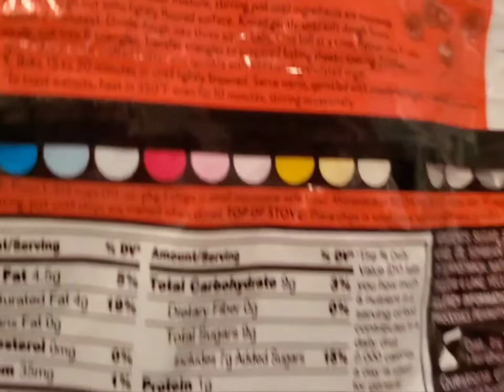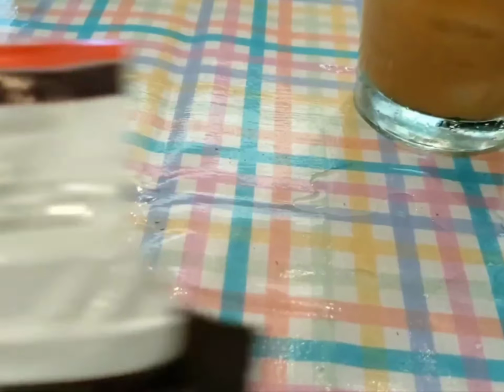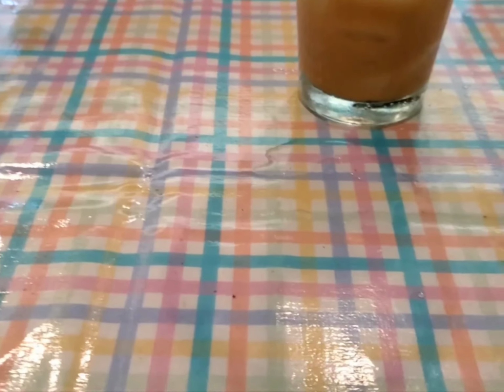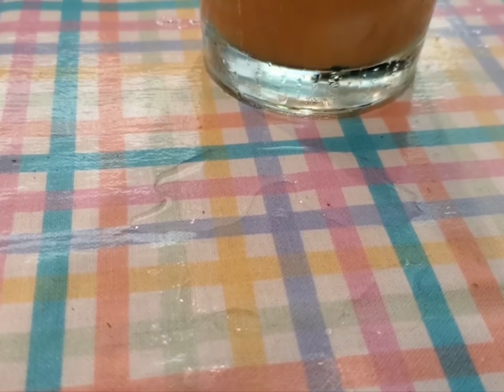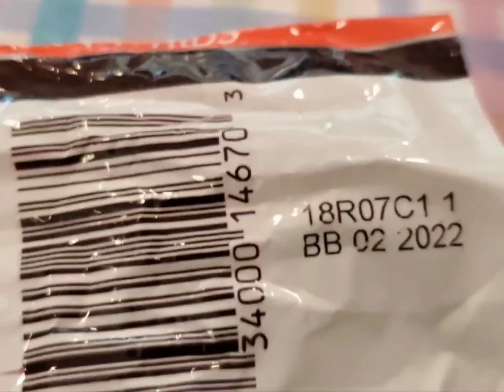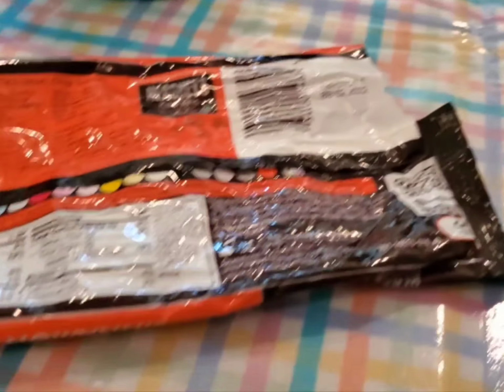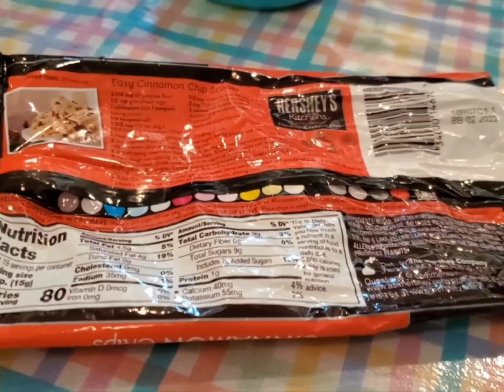I guess I was going to see if there was Easy Cinnamon Chip Scones. Yeah, I didn't show that too long, so you couldn't copy it. I know that YouTube can get fussy, and these apparently expired. Oh my gosh, February of 22, just in time. I hope we don't all get a bellyache. I'm being silly, I know they're still good. They're Best Buy, not expired. I'm sorry.